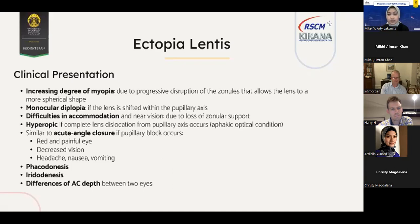And ectopia lentis may also cause acute angle closure symptoms if there is a pupillary block. Phacodonesis and iridodonesis may be seen through slit lamp examination, and there is a difference in anterior chamber depth between the two eyes.